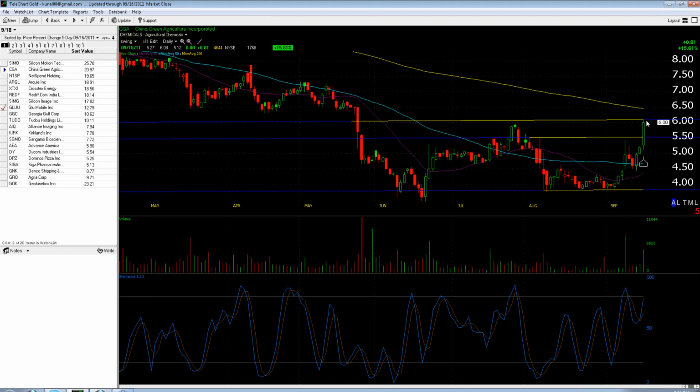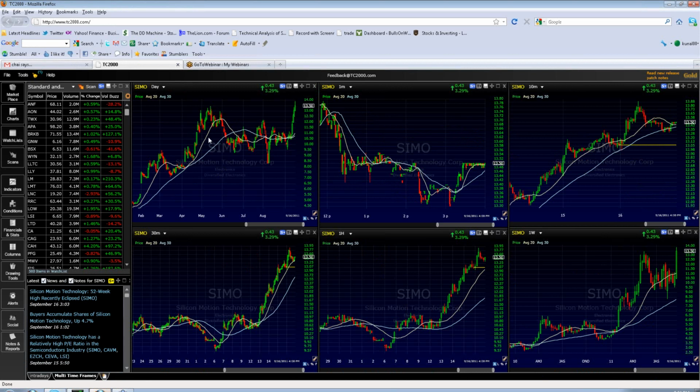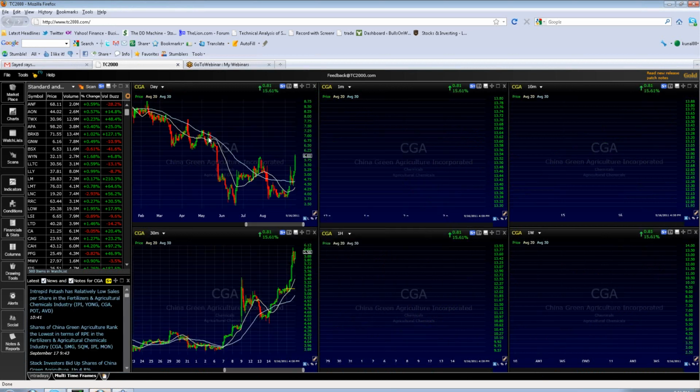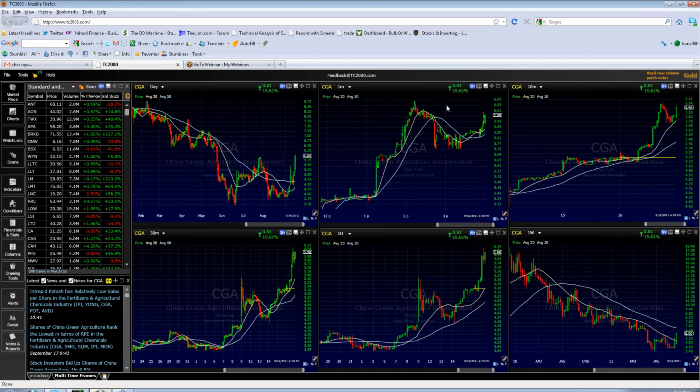And who knows? If it opens up weak tomorrow and it goes red to green and kind of takes out this high, this thing could pop another 50 cents in a hot second. And that's a 16% move here. And so this thing is already in very big beast mode here.